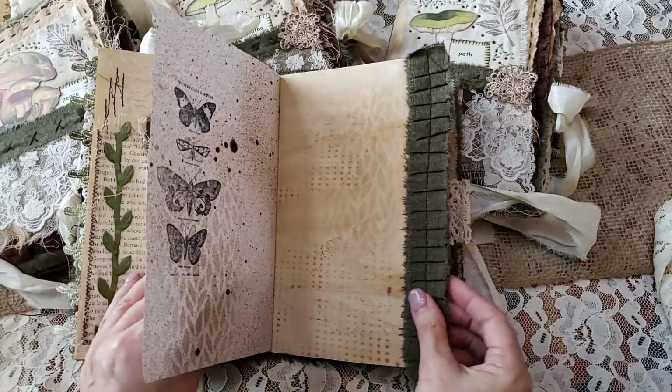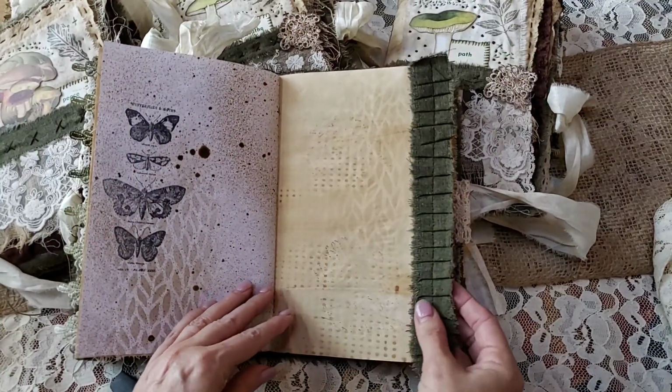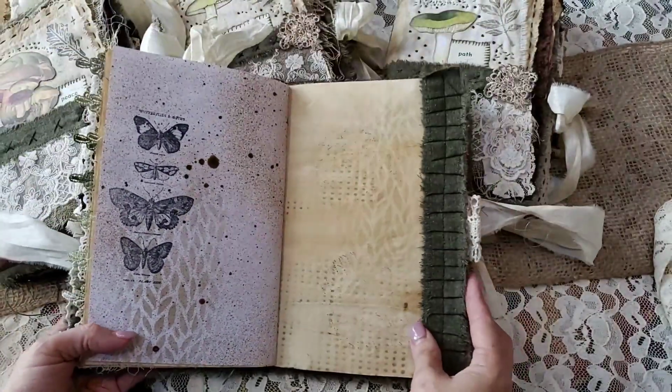Even cats. What you can't see is my little kitty cat under the table biting Annette. That's what she gets for not talking, y'all, right?